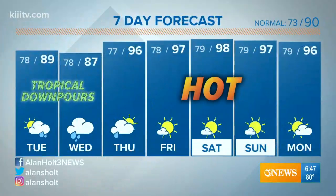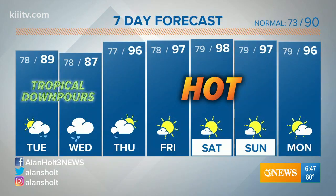Tonight will settle in the upper 70s. Off and on scattered tropical showers will continue. More of that, more frequent rain showers on Wednesday. I don't think we really have much to worry about, though. It's just going to be a rain event, a lingering shower possible Thursday, and then into the weekend, hot temperatures, mid to upper 90s.